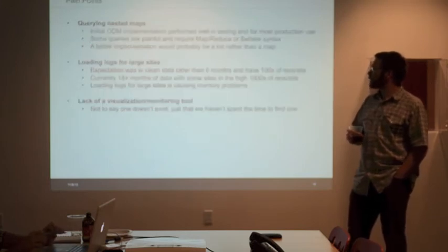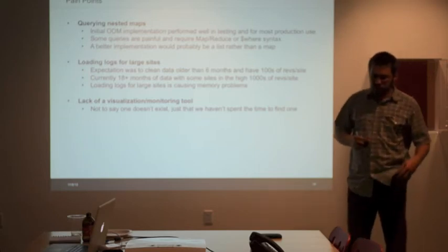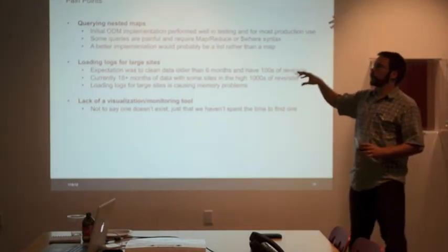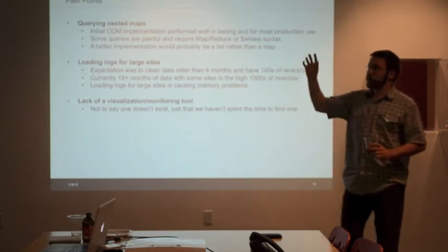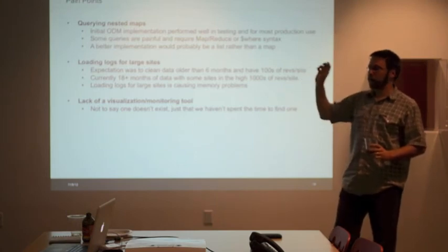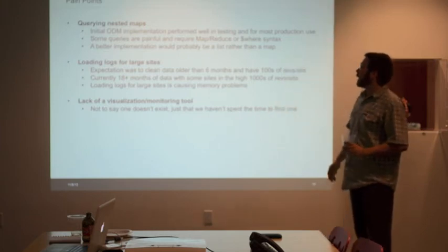All right, so I said I'd talk about some pain points. Nested maps. In Mongo, it's really easy to query, since it's a JSON document. It's very easy to query through a list. If I have an element in Mongo which has a list of other elements, it's very easy to query through that list. Mongo will go into each element within the list and extend the query all the way through using the Mongo dot notation.